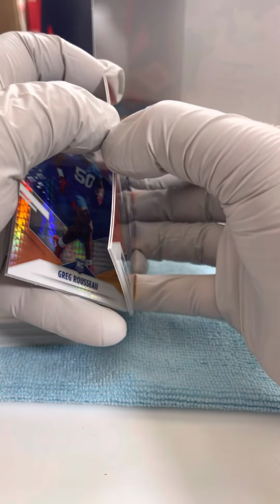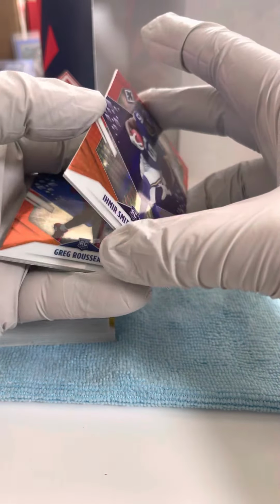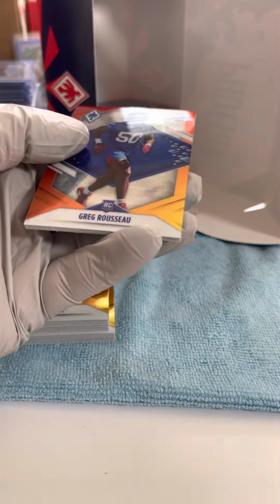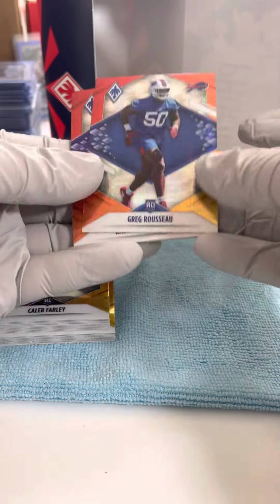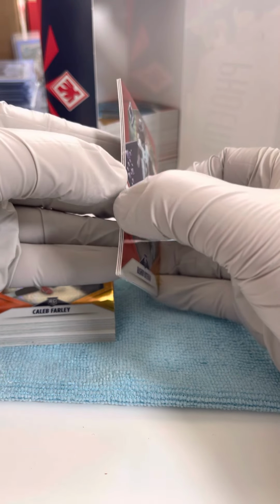Again, if you've got a player or a team that you want, let me know. More than likely, I'm going to send off the top 5 quarterbacks. But other than those guys, I might send off the top rookie wide receivers as well. But we'll see. At $18, it's a really good deal right now with PSA.